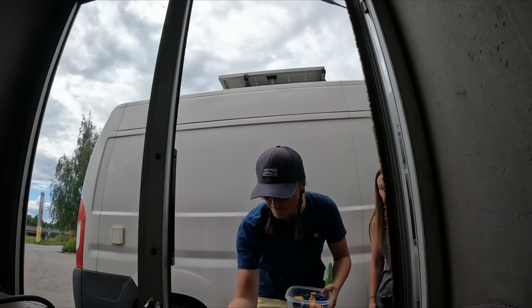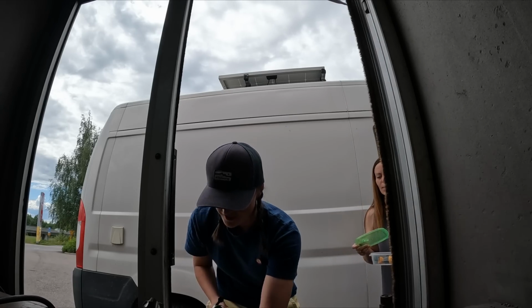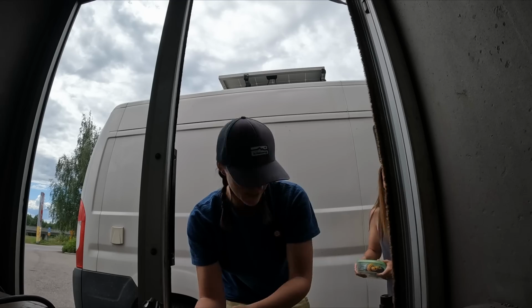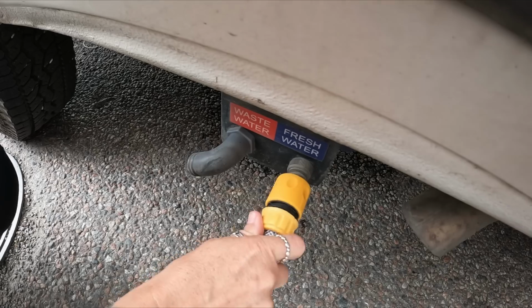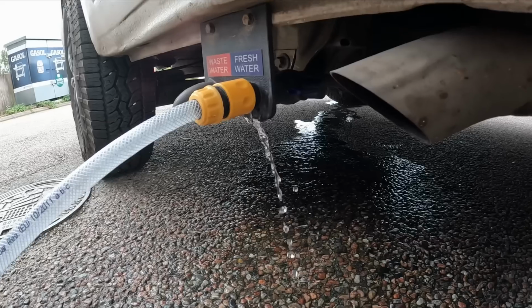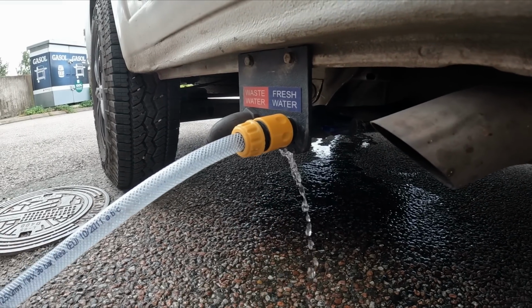Will it fit? No, it won't. Try this one. Yes. So it would seem that services here in Sweden are just as easy to find as they are in Norway, although we're not here for very long. Definitely need to sort out this little problem when we get back to the UK.